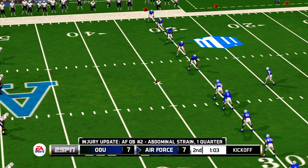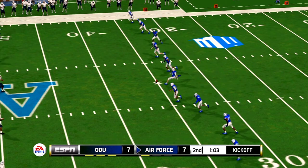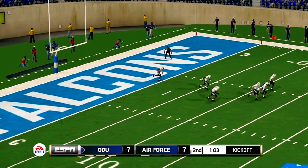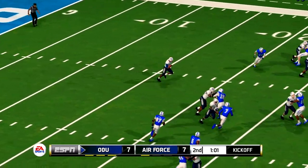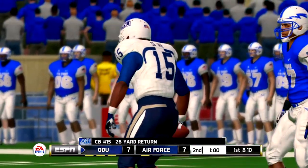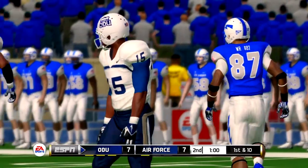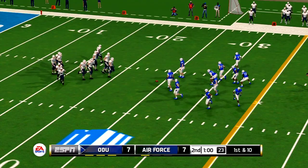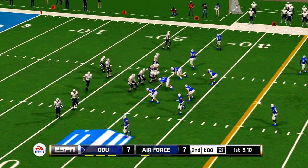The Falcons had one of their key players go down earlier, but it looks like he might be able to get back in the lineup. Excellent kick. He's to the 20, brought down at the 24. They've been like a couple of fighters feeling each other out so far. Let's see if they start to open it up a little bit more now.